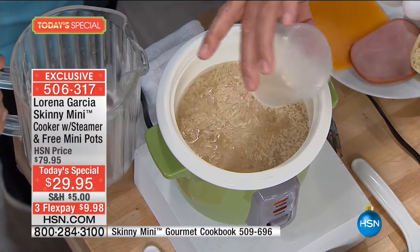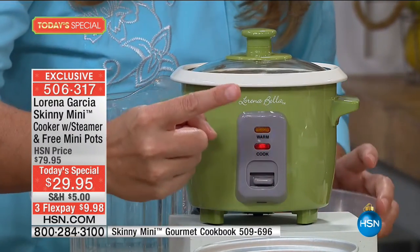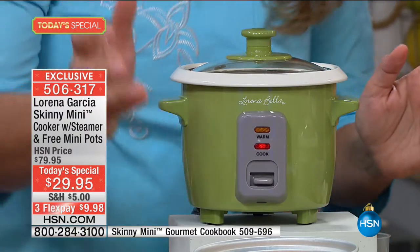You're gonna add it right in. As simple as that, you put the lid on and touch one button. Voila. That's how we do it. We're gonna wait a few minutes, but we're gonna use the steam while we're cooking.